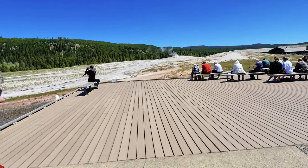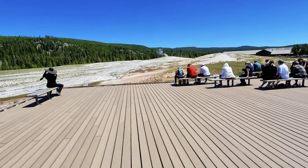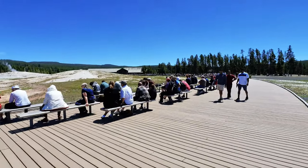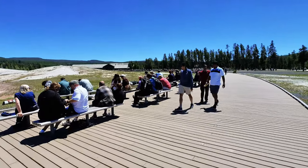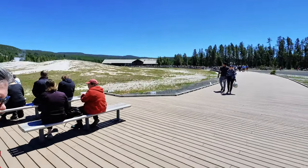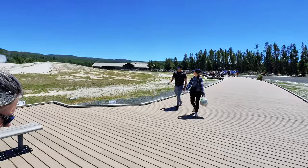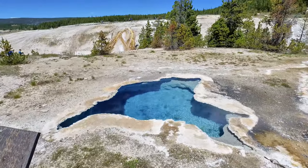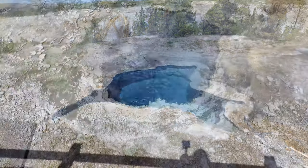Finally, we reached the viewing area for Old Faithful. Take a look at how many people are sitting around this geyser. It's about 45 minutes before this is scheduled to go off. We decided we would walk around the upper basin first and view Old Faithful on our way out.